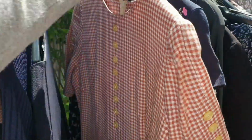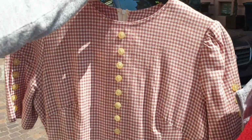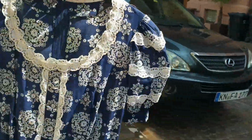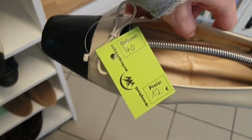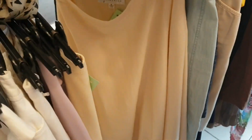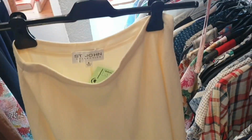Then I saw this little brown and white gingham dress. It's really pretty. It has a little ruffly skirt at the bottom. And right after that was this little blue floral vintage dress. So yeah, there were so many cute ones. And then I went inside and I found these adorable kind of Chanel inspired flats in my size. I found so many great things at this one.